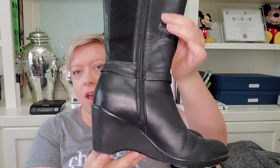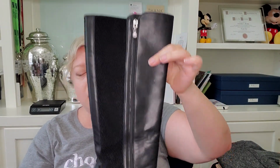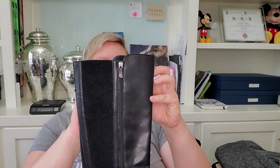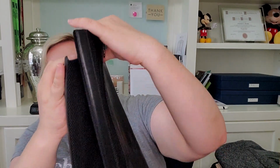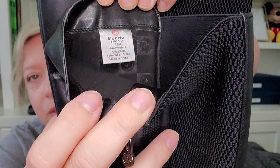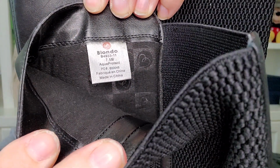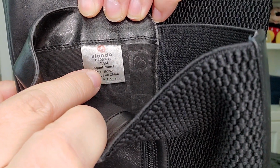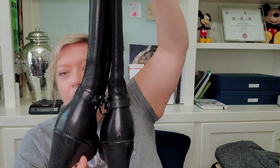This is one of the items that they brought out, and they banded them together. These are a beautiful pair of wedge knee-high boots. I grabbed these. They looked like they were in great shape. They are in a size 7.5. This was a brand that I wasn't familiar with, so I looked it up while I was at the thrift. It's by the brand Blondo. And if you notice right here under the size, it says Aqua Protect. These are water resistant, and they actually go for a pretty decent amount. So I went ahead and grabbed those.